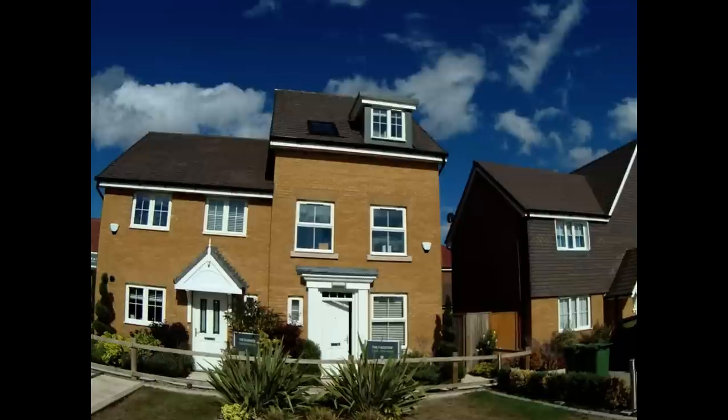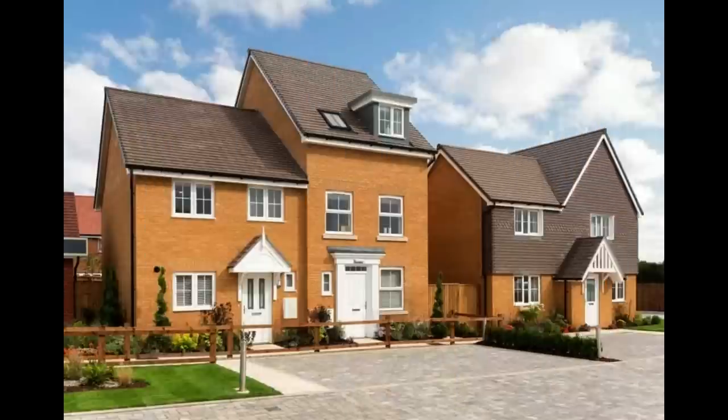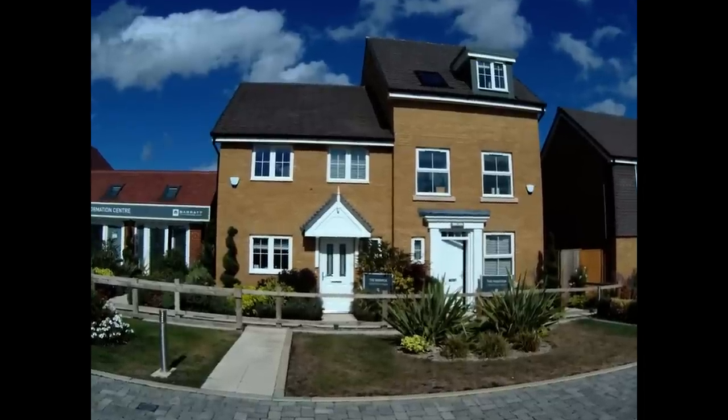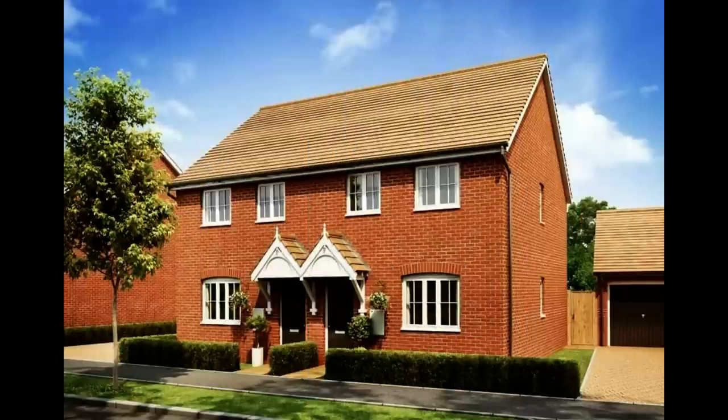Hello, it's Steve here from ShowHomesonline, and we're at Oakfield Village, Kingsbrook in Aylesbury, and we're here to look at the lovely three-bedroomed Barwick house type. This lovely semi-detached or terraced house really does pack a punch. Let's go and take a look.